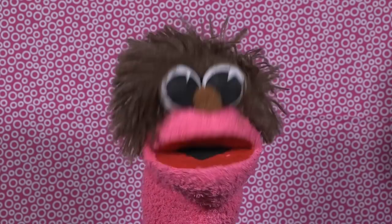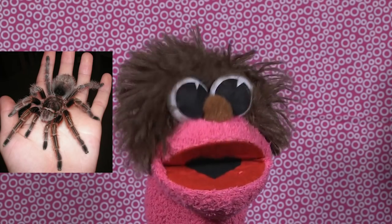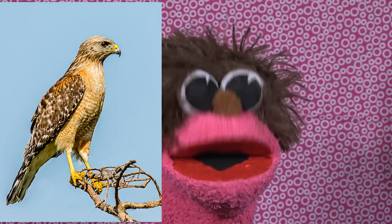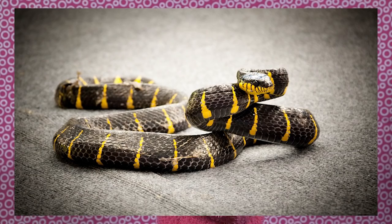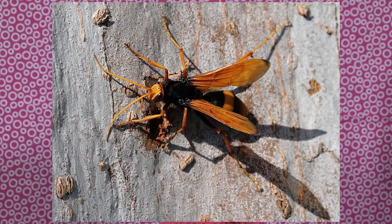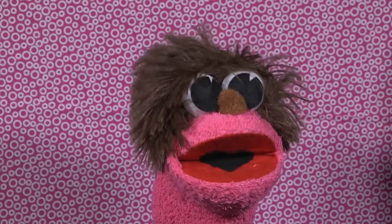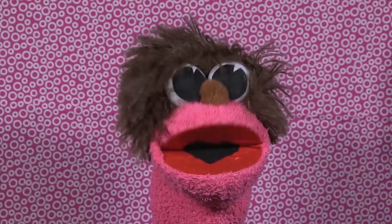The last fun fact about tarantulas. Fact number 7. Predators that the tarantula would be afraid of are weasels, hawks, owls, skunks, and snakes. Their worst enemy by far is the spider wasp. Yup, the spider wasp stings the spider and then lays its eggs inside of it. Eww, that's gross. Jeez, I hope a spider wasp doesn't sting me.